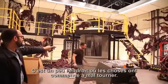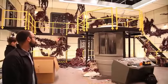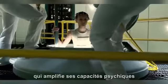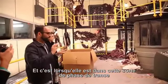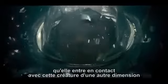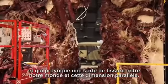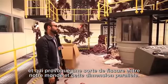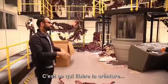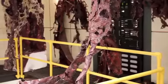This is sort of at the center of what went wrong. This is where our character 11, our test subject, is. She's put in this tank that amplifies her psychic abilities, and it's something that goes on while she's in this psychic space that causes her to come in contact with this other dimensional creature, which causes this rift between our world and this other alternate dimension, which is ultimately what unleashes the creature and everything else that goes awry.